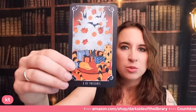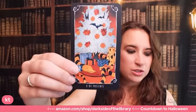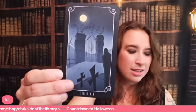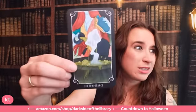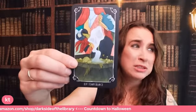Anyway, here I'll move on to some more of these cards. Let's see if I can find some more cool ones. Ooh, this one's fun. The 10 of Presents. I don't know why I loved the snake so much as a kid. It was one of my favorite monsters in Nightmare Before Christmas. Here's the Death card. Don't you love the gate, the skull? They did such a good job with this deck. This one came out this year, so it's a really fun, beautiful deck, and it's new, so a lot of people don't necessarily have it yet. Here's Temperance. You could see cute little Sally.